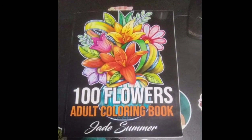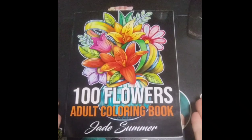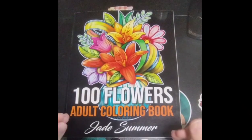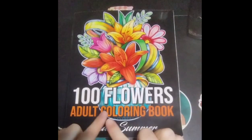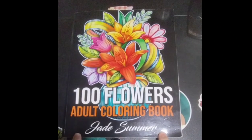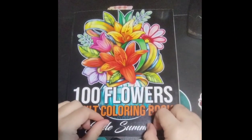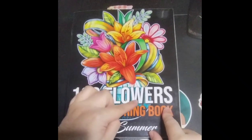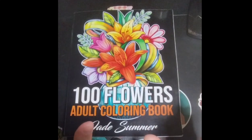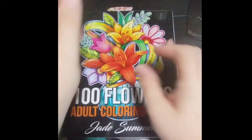And today is week 25 and week 26 of the Besties 101 collab that I do with my bestie Angie, and we colored out of this 100 Flowers adult coloring book, Jade Summers. All right, so week 25, Angie got to pick the page, and week 26, I got to pick the page. So we're going to show week 25 and week 26.